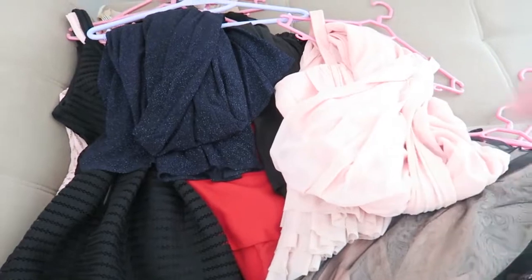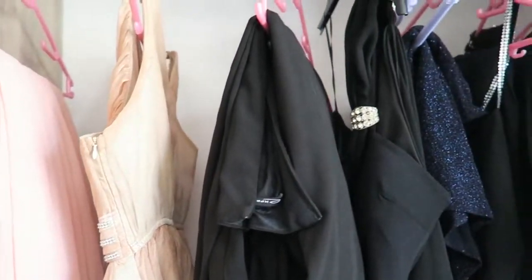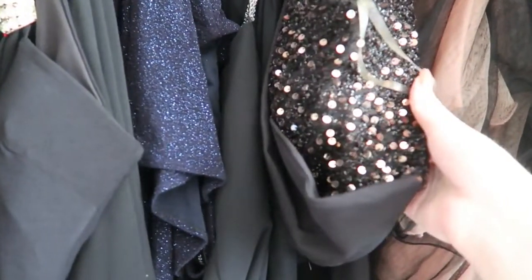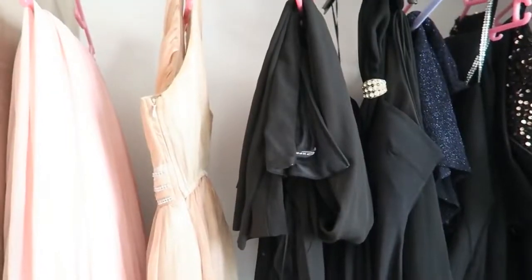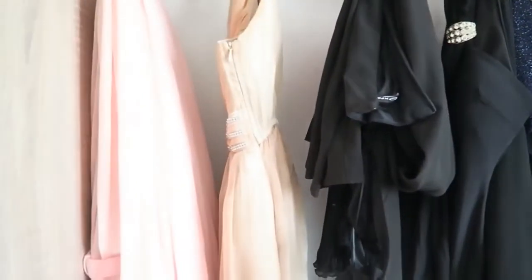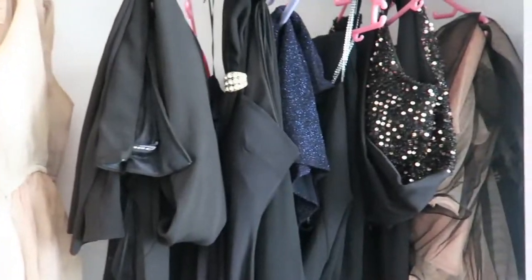like the old closet. So I put all of them in the old closet, and as you can see, oh, I love this dress as well. So pretty. I can't wait for the Turkish weddings to start again so I can wear these dresses. They really make you feel like a princess.